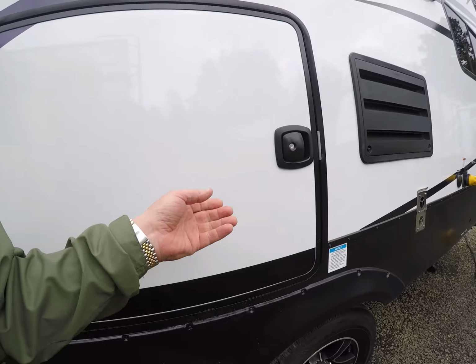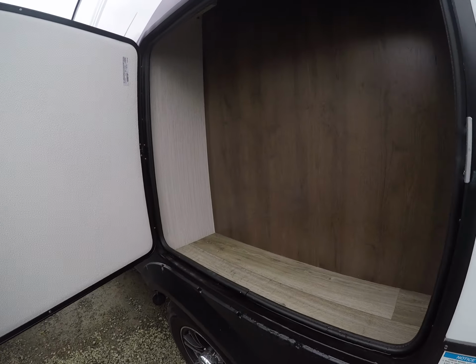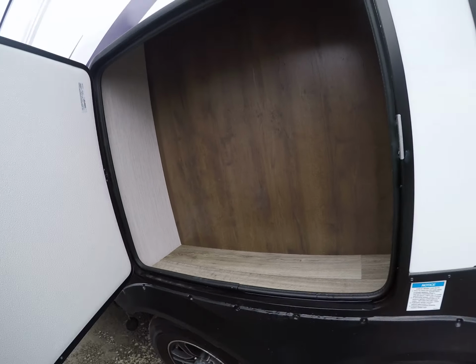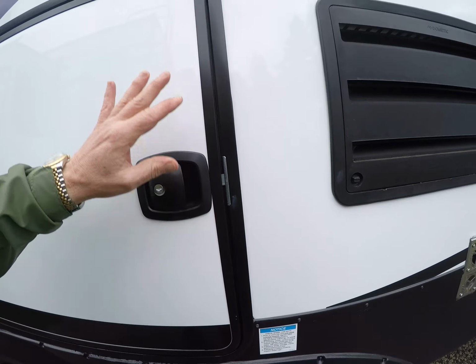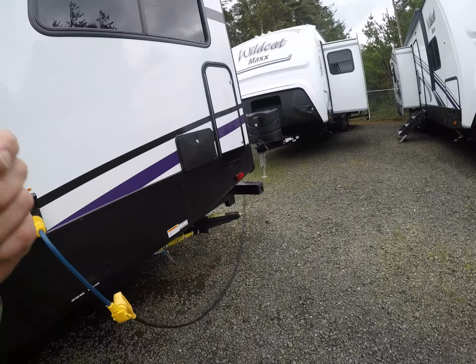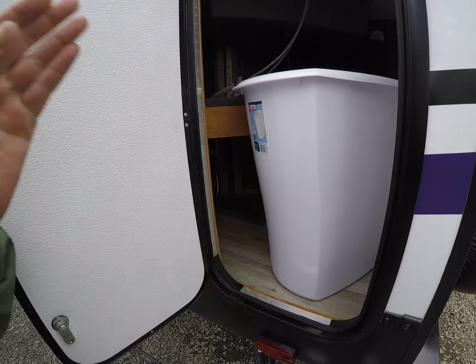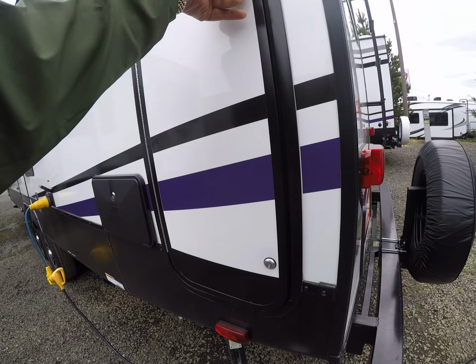These are the thicker sidewalls, the 2-inch sidewalls, so you are going to enjoy the better insulation. Plus, here's our storage. You don't have to worry about delam because the thin ones seem to have the issues. This little container right here has a garbage pail. We'll look into that when we go inside.